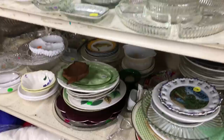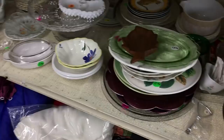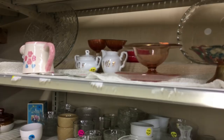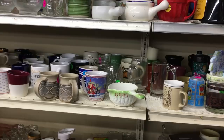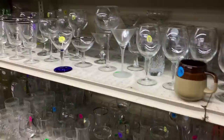Let's see what this is. Ooh, $18 for that green. Yep, can't do that. Can't do it. What's this? 25. Well, I don't know. She said things go in the door and out the door. Yep. I don't know. I'm going out the door. But I can't resell at that price.